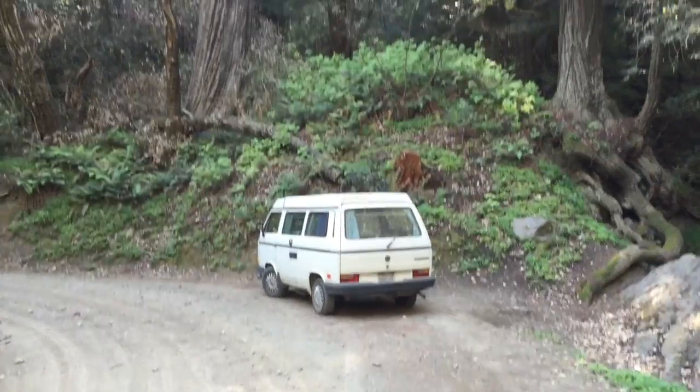So we're about to find out if our chosen pull-in campsite for the night is available. Join us in part 2 to see if we end up sleeping by the side of the road again, or if we find an actual campsite.